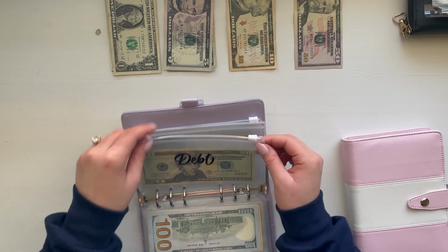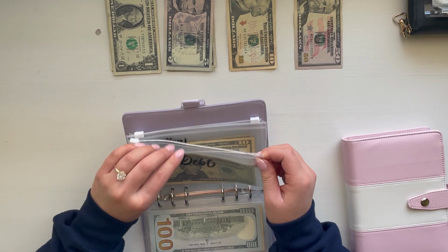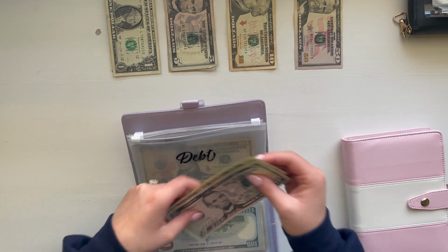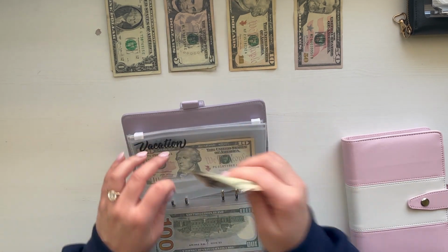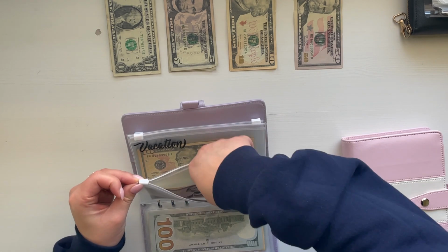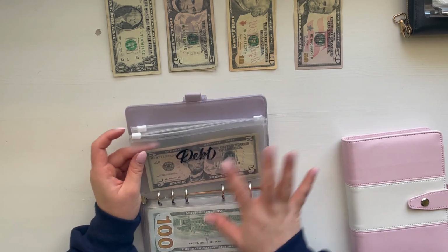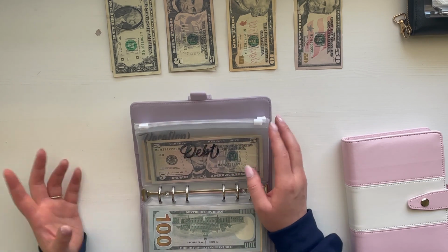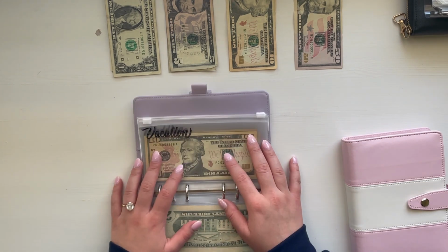Debt is going to get $5. Sorry if you guys can hear my stomach growling. So now it has 25. I'm currently debt free. However, I have a feeling that I need this envelope. I'm not really too sure why, so I'm just keeping it around and basically only depositing $5 per check-in.